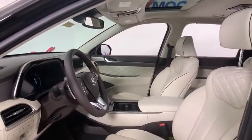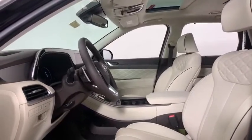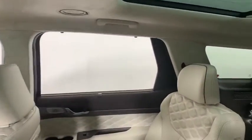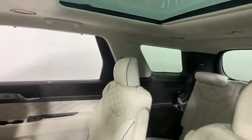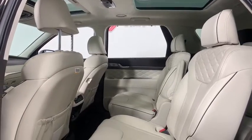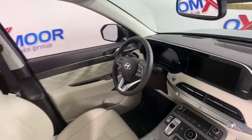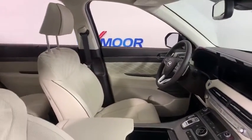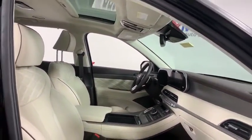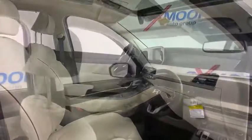Here are some of this vehicle's great options. Traction control, navigation system, power liftgate, power passenger seat, leather-wrapped steering wheel, dual airbags, power steering, four-wheel disc brakes, electronic stability control, heated front seats, heated steering wheel, compass, trip computer, security system, rear window defroster, power windows, power moonroof, tachometer, panic alarm.